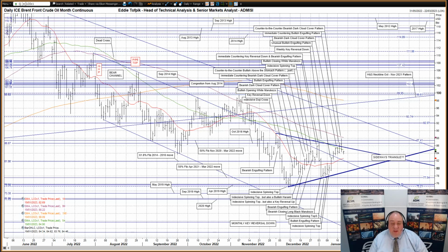Below we now have the old upper bear channel line, currently at 82.07, but I'd look more likely to see support at the 61.8% Fibonacci line of the big old 2014 to 2016 move at 81.86, and the important lower trend line, currently 78.89, of that same sideways triangle.